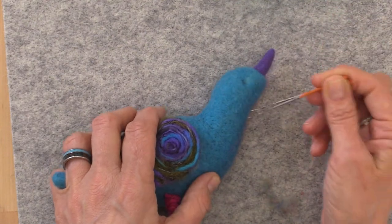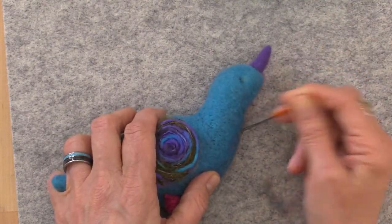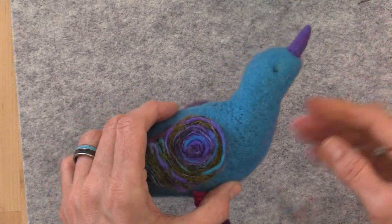Now I want to go home and work on this bird. He's undone from, like, 2 years ago? Yeah, well, pre-COVID. He's getting lots of love.